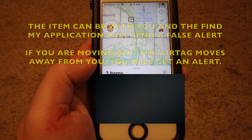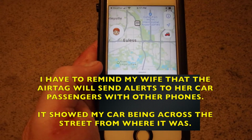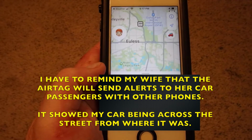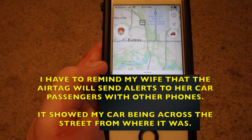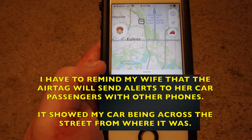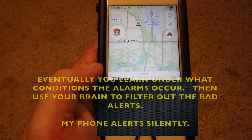So sometimes this thing does give you a false impression or a false alarm. While I was at the pharmacy the other day, this thing was alerting as if my car was being stolen. The truth is my car never moved. So yes, these things can be a little inaccurate. But you know what? I would put one of these in my airline luggage any day and just accept the fact that it makes false alarms.